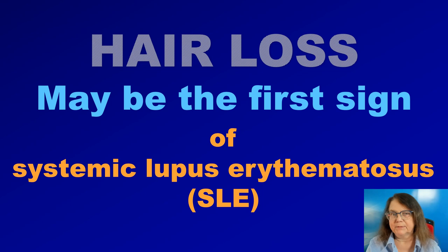Hair loss may be the first sign of systemic lupus erythematosus. It may precede the development of other symptoms by a year or even more.